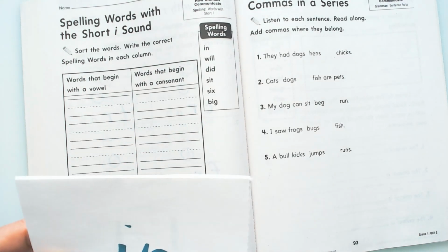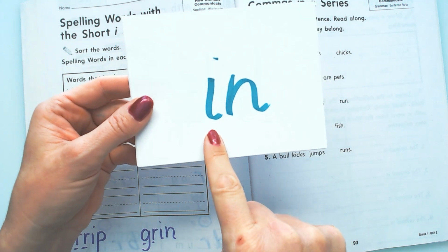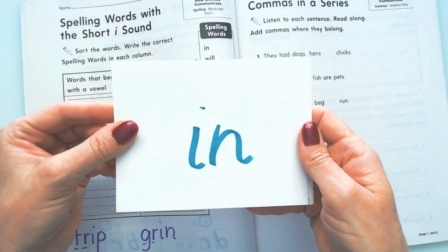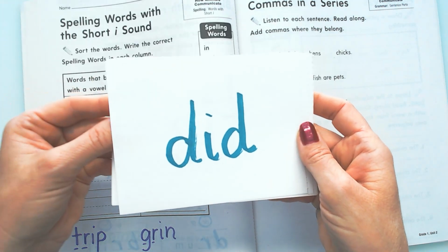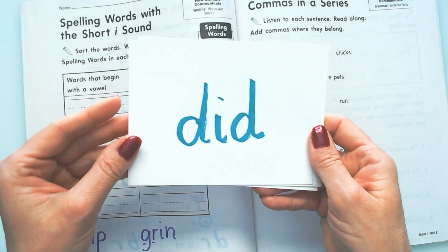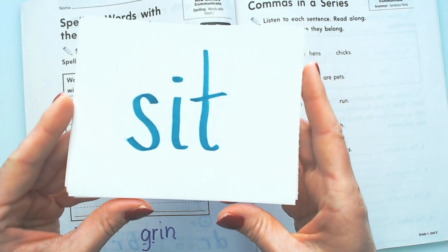All of our spelling words have an I in them. I says eh, eh. So this is in. Go in the shed and get the axe. In. Did. Did you do your practice work? Did. These are our spelling words, and we're going to get to write them on our spelling test on Friday.